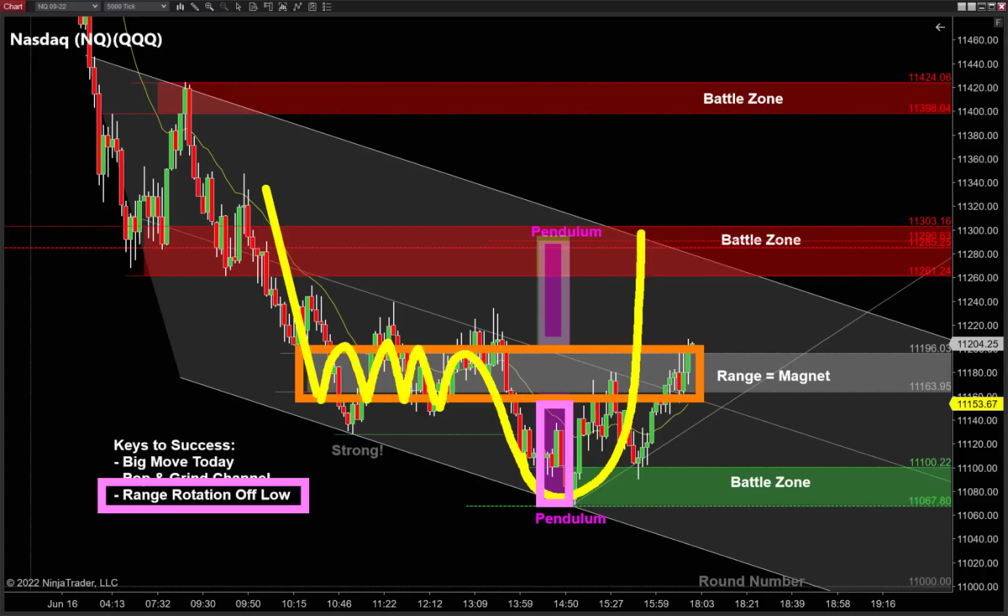Now, this is important because that rotation going higher, not only does it give us some levels of resistance up overhead that we can sell, but it's also very important that you understand there's a lot of momentum that builds as the market rotates.